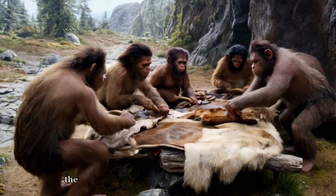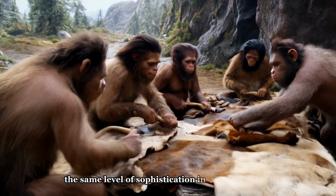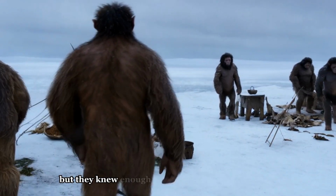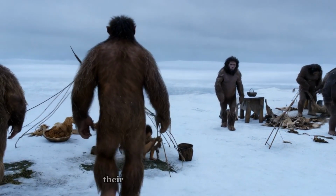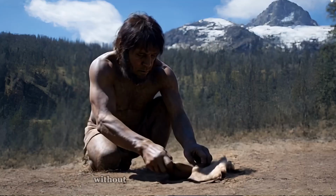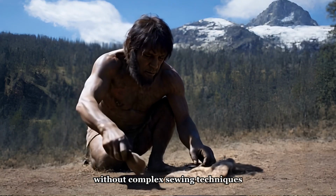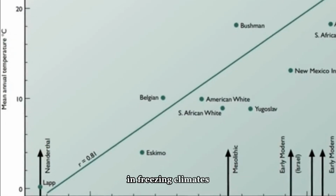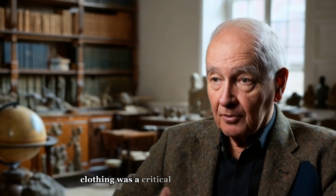Neanderthals didn't have the same level of sophistication in clothing design as later Homo sapiens, but they knew enough to create functional garments. Their clothes were likely simple, without complex sewing techniques, but effective enough to keep them warm in freezing climates. Clothing was a critical part of Neanderthal survival strategy.